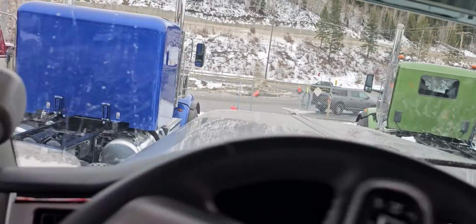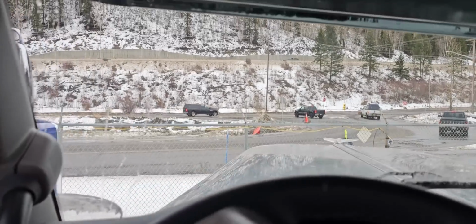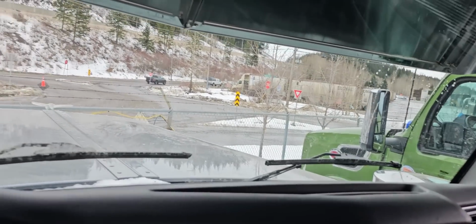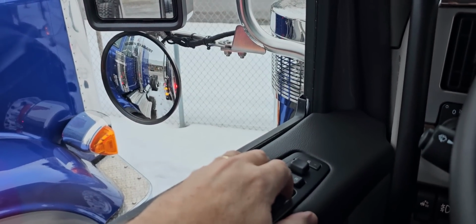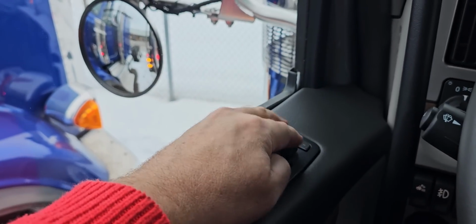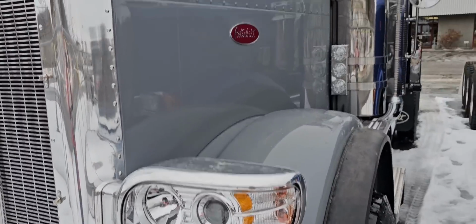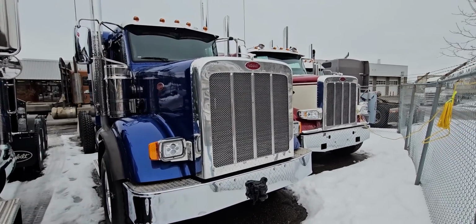Slip her into the spot next to the last 367. There we go. I literally forgot where the power window was. It's pretty handy them being in the door. You know, power window, power door locks, power mirrors, mirror heat. There we go. Back in the lineup. Got the 589, 567, and the last 367. I already did a video on that one.